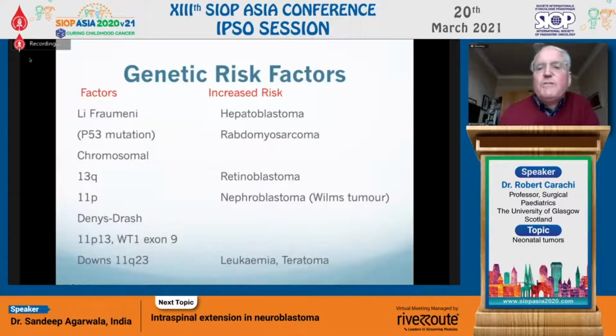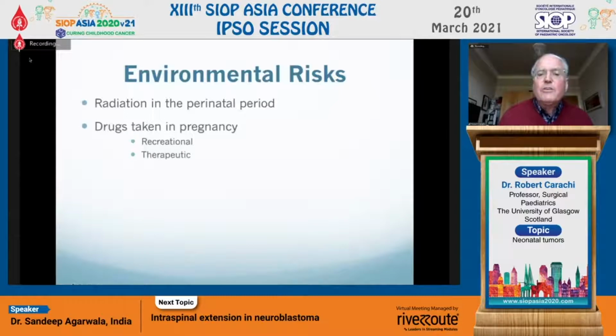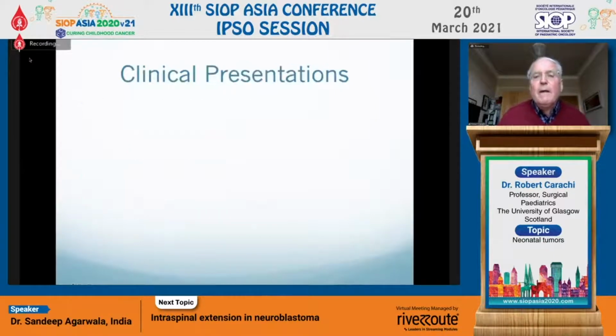The genetic risk factors are, we're familiar, we've already heard about Li-Fraumeni with hepatoblastoma, the P53 mutations, the chromosomal aberrations giving rise to retinoblastoma and Wilms tumor. The environmental risks we know that could be associated with the development of these tumors are radiation in the perinatal period, drugs taken in pregnancy, whether recreational or therapeutic, maternal infection and cancer, and of course, carcinogens.